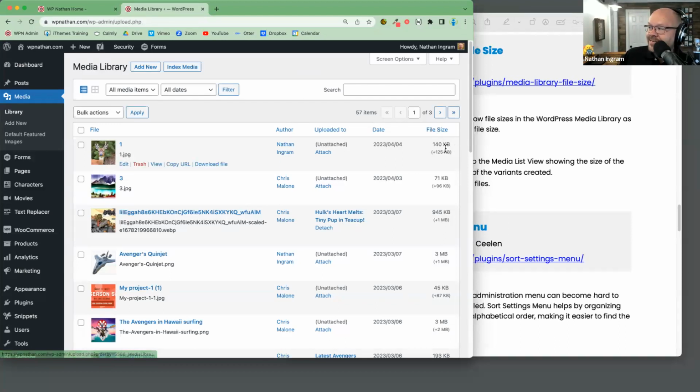Okay, so look what we have here. We have a file size column. This is how big the original image is. And look at this. With all of the other image sizes that WordPress created for all the little file sizes, there's 140K for the original image plus an extra 125K for all of the other image sizes it created. Isn't that cool? So not only do you get to see how large the primary image is, it's also going to give you the sum total of all the other image sizes that were created related to that image.